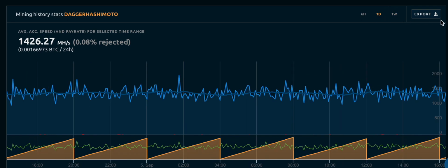If I take it down to a day, it's looking a little bit better over the day. You see a couple red blips in the bottom. Those are where we had some stale shares, and that just has to do with how quickly we can talk to the pools. A little bit of that is expected, and up to 1% is acceptable, but it was quite a bit less than that, so I'm pretty happy with that overall.